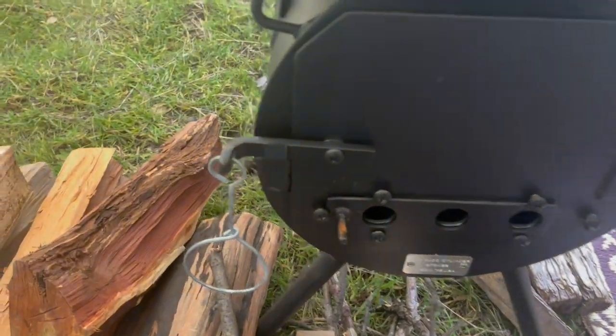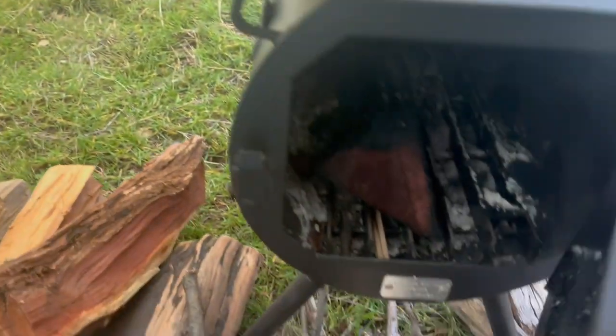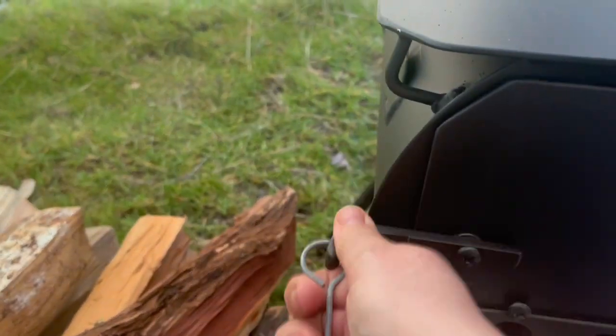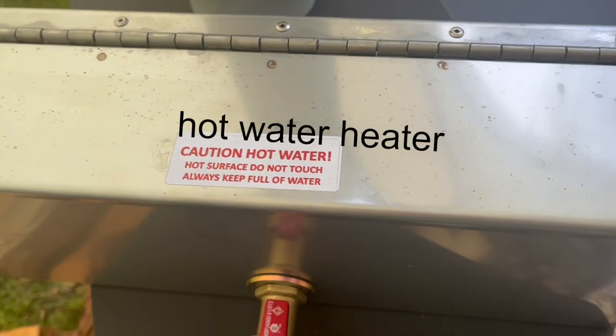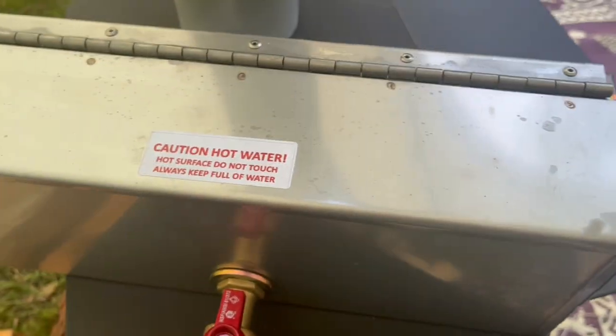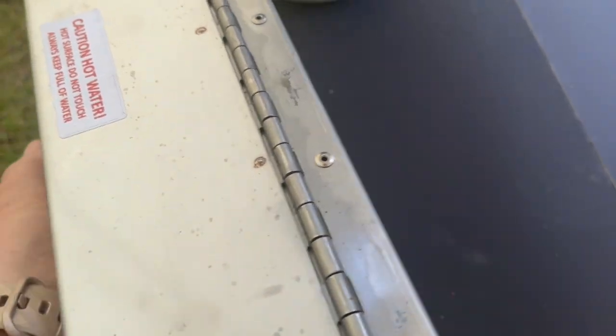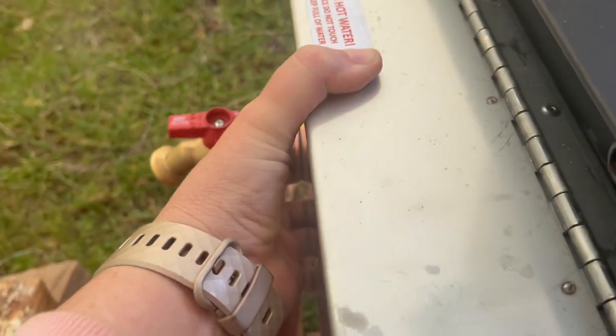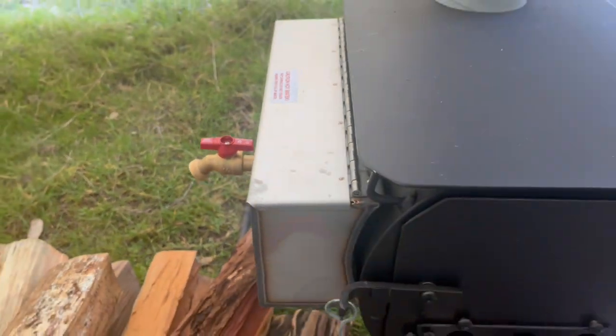And it still takes the standard size wood. I don't know if it's 12 inches or 14, I don't really know, but you obviously can't put a whole lot in it, but you could really still pack it with wood and it will give out really nice heat. And of course it has the damper, so it has everything that you need. So if you're looking for a camp stove, a wood burning stove, I would recommend this one.